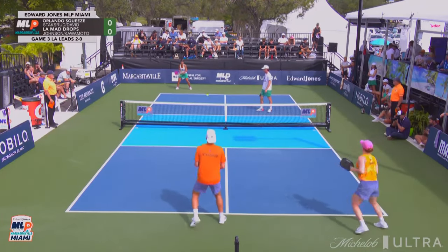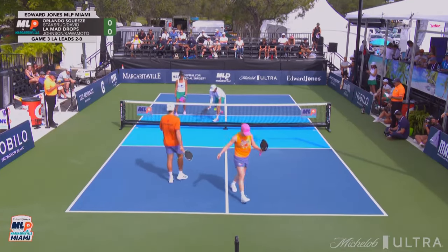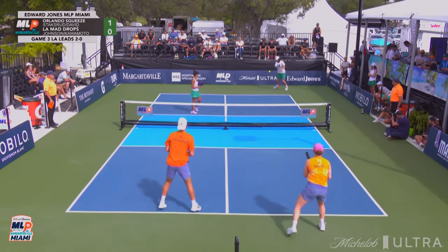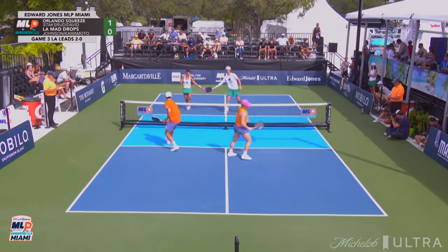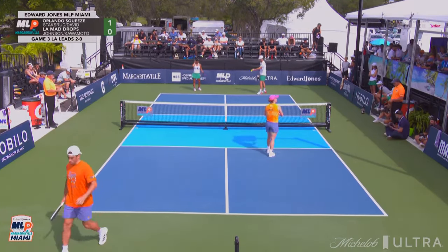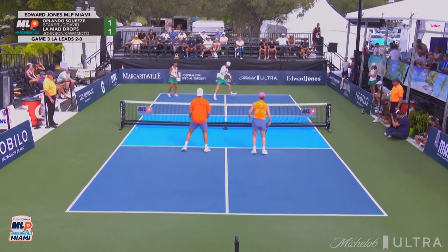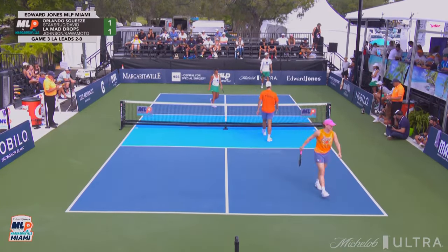We are here at MLP Miami, presented by Margaritaville. My name is Marcella Hones, and I'm here with Pessa Tayoni. And we have just seen an exciting men's and women's match. However, the LA Mad Drops won both of them on the men's and women's side, so they have a lead of 2-0. We're in game three right now. We have Federico Staksrud and Vivienne David versus Jade Kawamoto and Hunter Johnson.